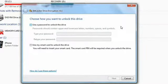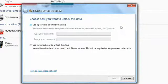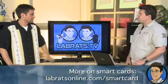So as you can see here, it's now popped up. Choose how you want to unlock this drive. Right, so when you go to unlock it to access the information, what password do you want? So you can do that. You can actually, in enterprise environments, people in the business world, can use a smart card to do this as well. But we don't have to worry about that in this particular application. So once it's open, though, it looks just like anything else. Yeah, exactly. So you see all the files in there.